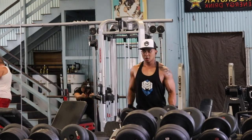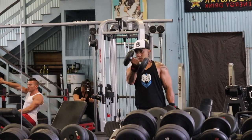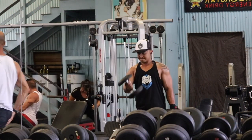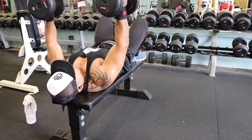And here's what I want to show everybody. It's these standing upward raises where you turn your wrist in, bring the dumbbell in, and it's all upper chest, guys. Use your mind-muscle connection on this because it's all upper chest and this works. I really, really like it.